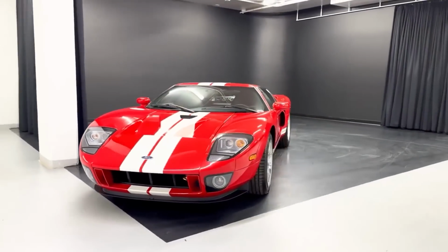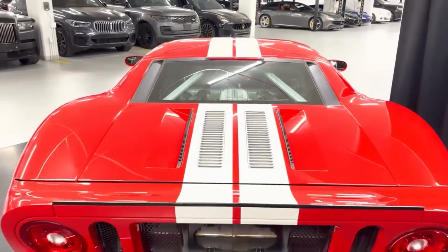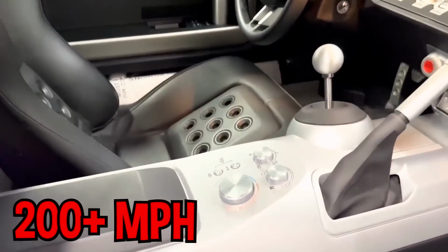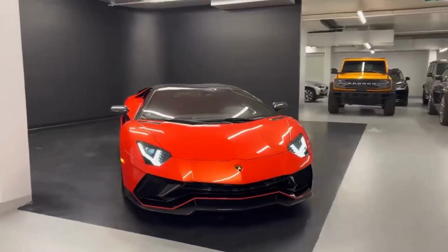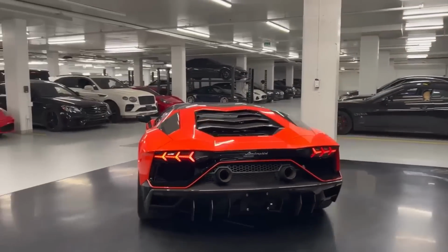This would be none other than the 2005 Ford GT, coming with a price of $350,000 for this luxury vehicle. It was no cheap pickup, but just like his other rides, it speeds well over the 200 miles an hour mark, and it also crushes 0 to 60 in just 3.4 seconds. However, the fastest car in the collection would be none other than his Lamborghini Aventador, as Eminem reportedly spent $530,000 to get this vehicle.